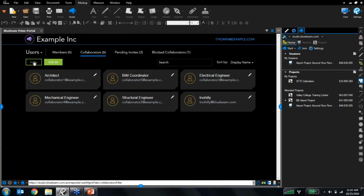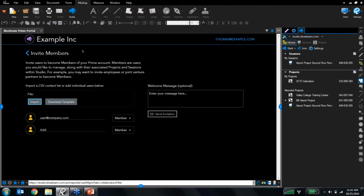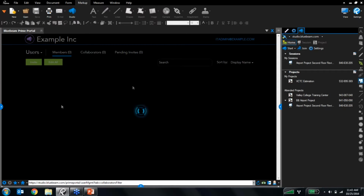Now, when I click the invite button here, you'll notice I've got the ability to invite new members, and you can do that with a CSV contact list or just type in an email address and give them a welcome invitation. And that gets them into the Studio Prime portal as a member.